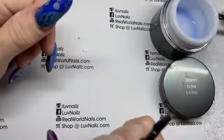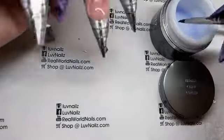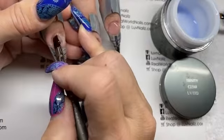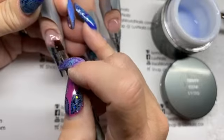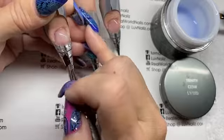So this is a 2 second. Go in. 1, 2, and then out. And then I go to the next nail. So this allows me to have a very smooth nail to file on, and having the ability to see that line of light, you're really able to see where you might have a low spot, where you might have missed something with your balance.